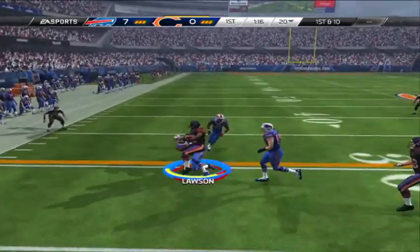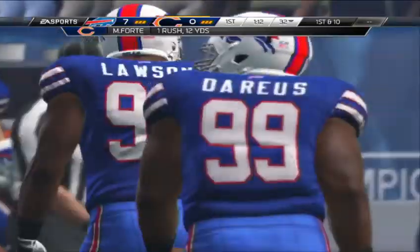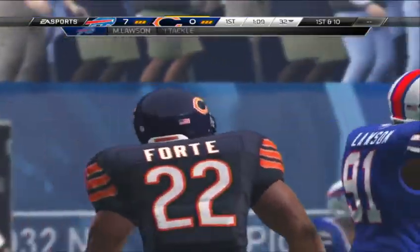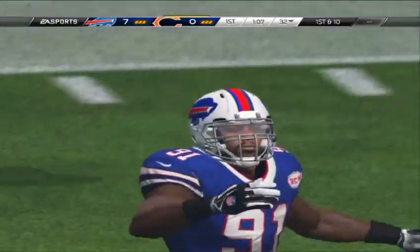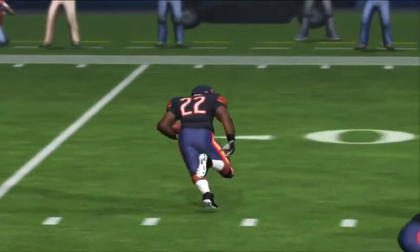Forte looking for space. He's got the first down yardage. Matt Forte is just one tremendous runner in the NFL. That time he picks up big yards. He just keeps getting the job done and goes unnoticed. I don't know why, but he does.